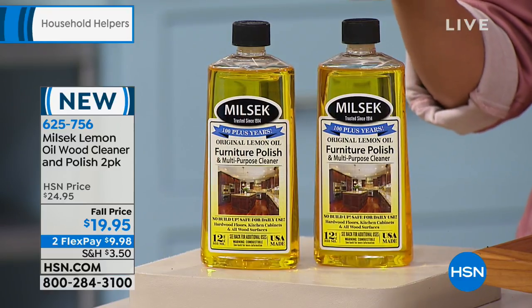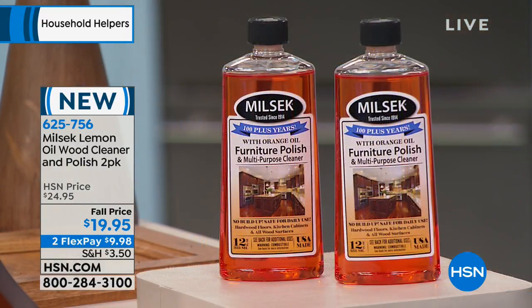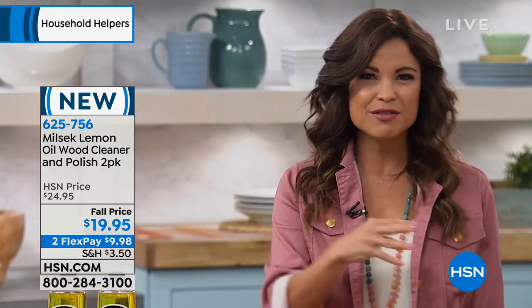Yes, think of it for your wood, your cabinets, your furniture, your floors, your headboards, any hand-me-downs or sentimental pieces, antique furniture, but also use this on your laminates, your glass, shower doors. Perfect for this because it busts right through that dirt and the grime and the soap scum, and then all you get is that clean, shiny surface.